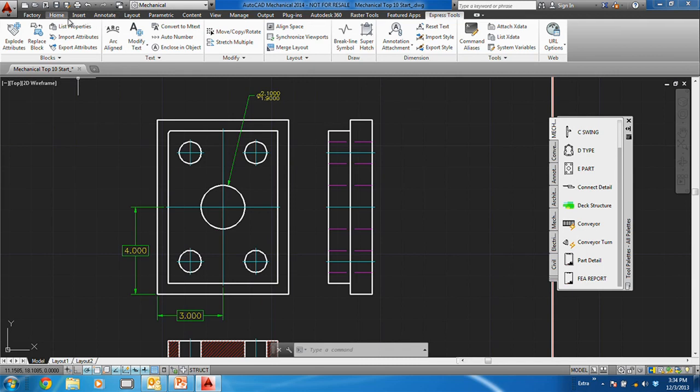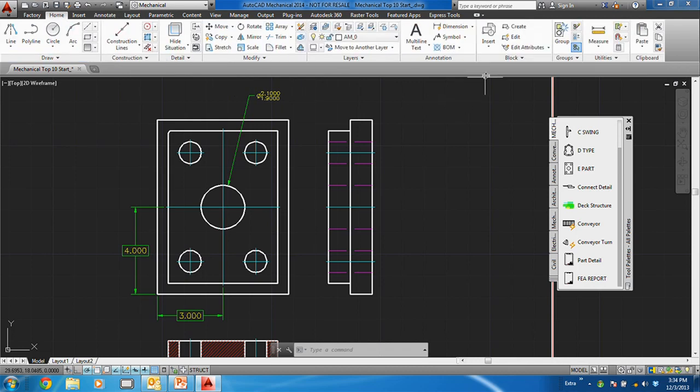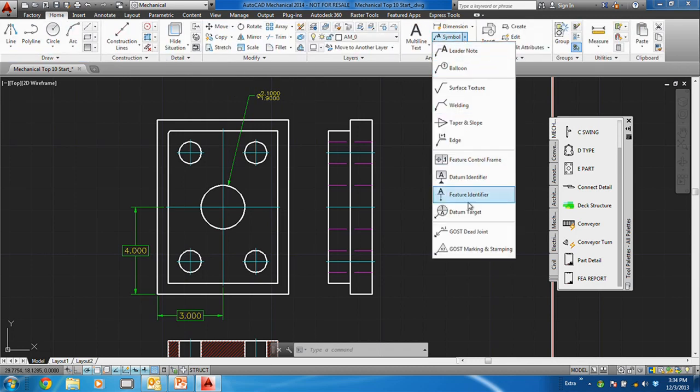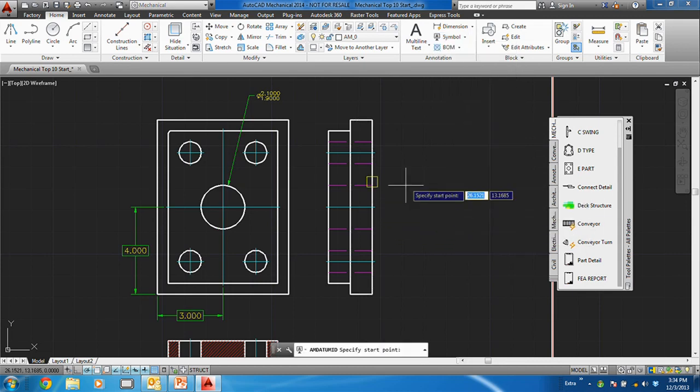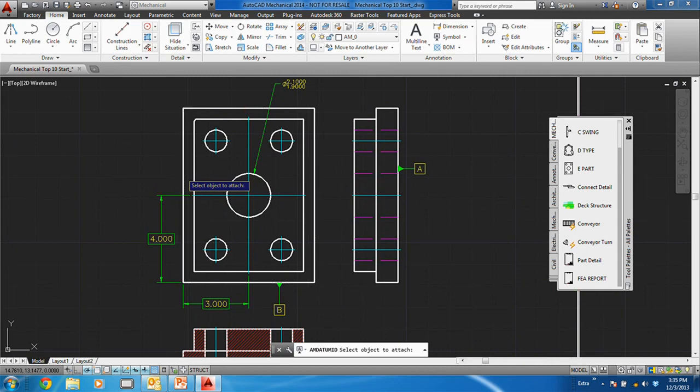So let's go back over here to the Annotate tab. The Annotate tab has all the annotation tools on it, and all of the symbols are over here as well. As a matter of fact, on the Home tab, you have a symbol flyout if you want to use that. So let's grab some datums. Let's specify I've got datum A over here. So A is automatic. Let's put datum B down here. And we'll put datum C over here.